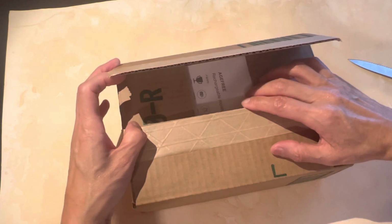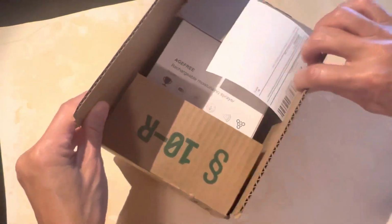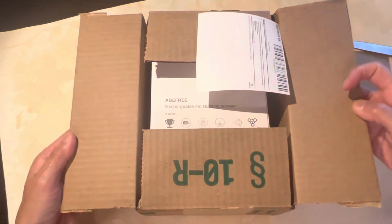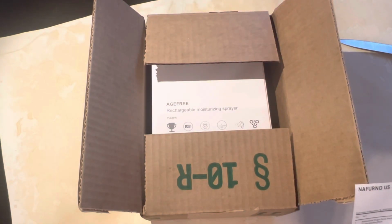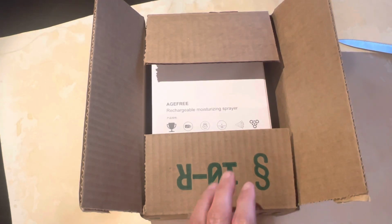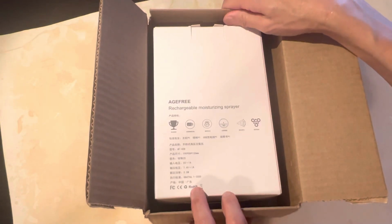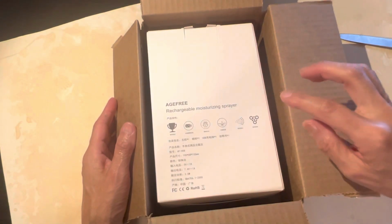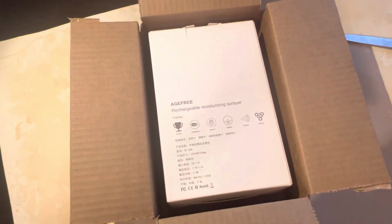Whoa. A green rechargeable moisturizing sprayer. Oh, wow. Oh, this is, I actually did not expect this one. Not at all. So, yes, this is a winner unboxing. Oh. Wow.